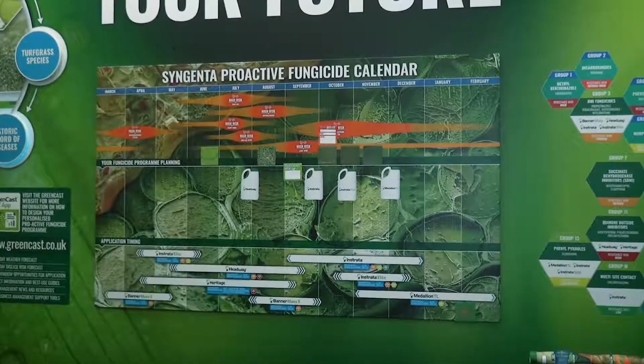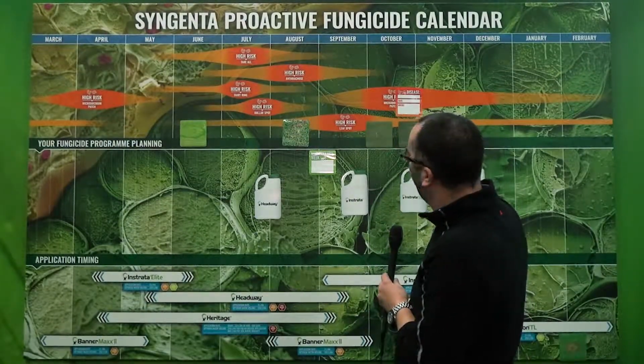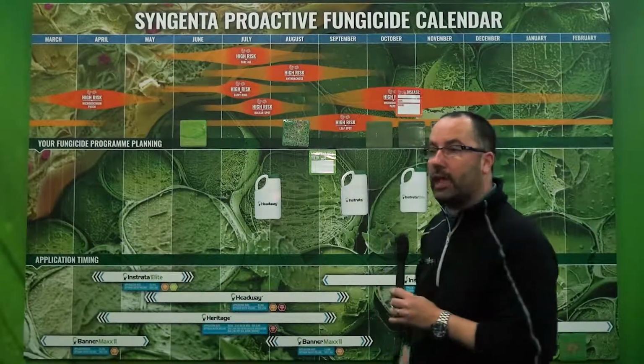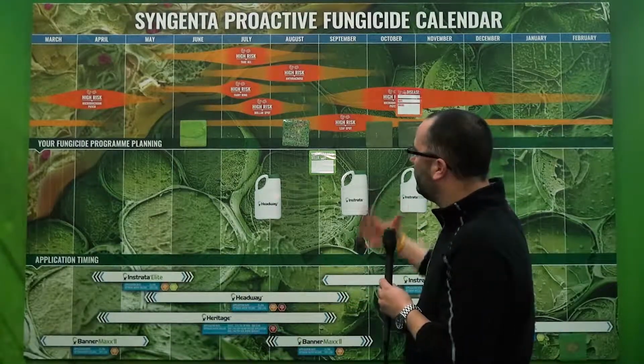So Daniel, here on the stand you've got a visual representation, a big graphic that we can see behind us, that shows how that might work. Okay, so what we've got on the wall here is a large version of our Syngenta Proactive Fungicide Calendar, and I just want to go through how it works and how to get the best out of it.